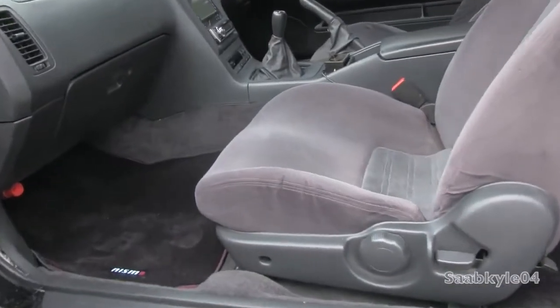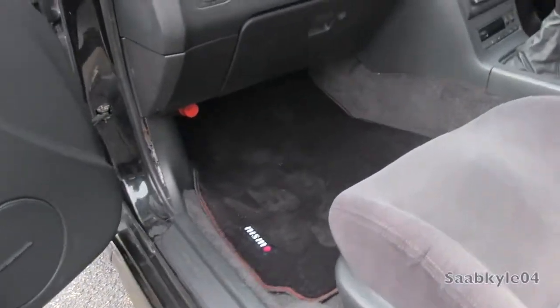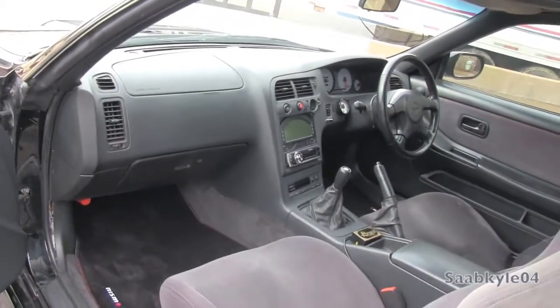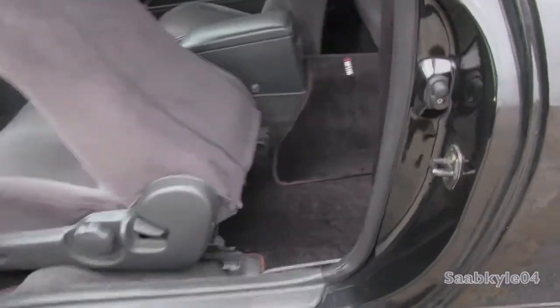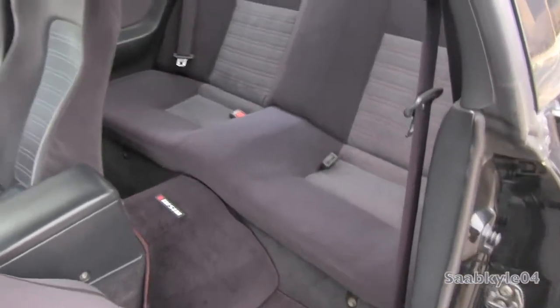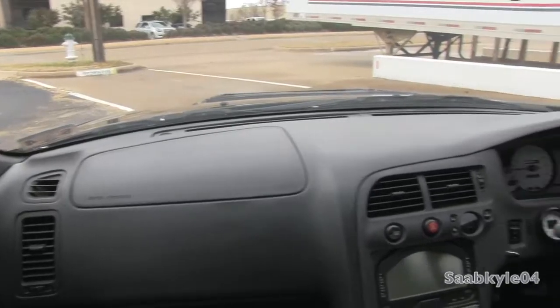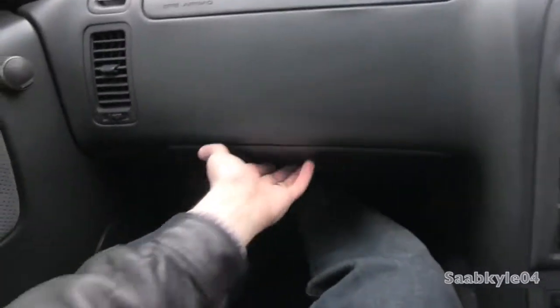The passenger seat is also manually adjusting. Getting into the back seat on the passenger side is a little bit simpler than the driver's, just for the fact that you have this little switch here that if you push down, it folds the seat so you can slide it forward. You also have a locking glove box down below.